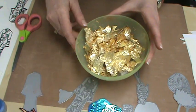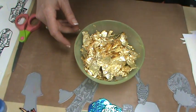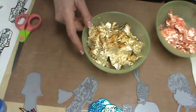But this stuff is magnificent. It comes in, I think, six or seven colors. I've got gold, silver, and copper here, and that's what we're gonna play with today.